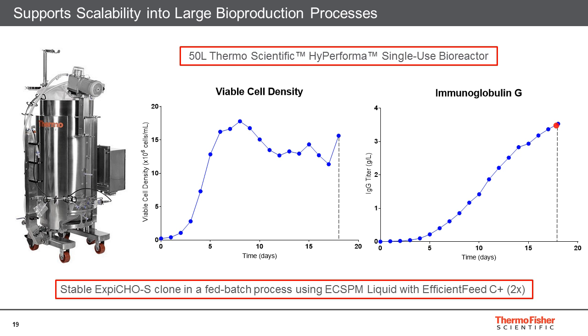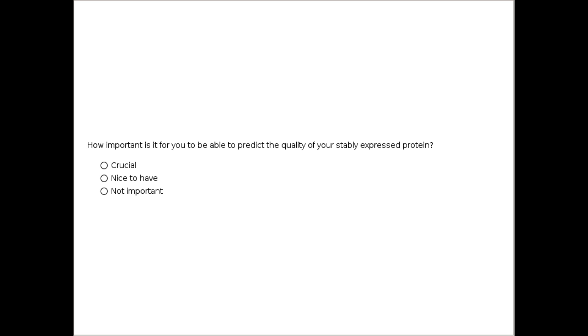titer. So at this point, again, I would like to ask a question to the audience. How important is it for you to be able to predict the quality of your stably expressed protein? Is it crucial, nice to have, or not important? Please click the screen to submit a response. Okay, thank you. So it looks like it is extremely crucial, which is great to see.